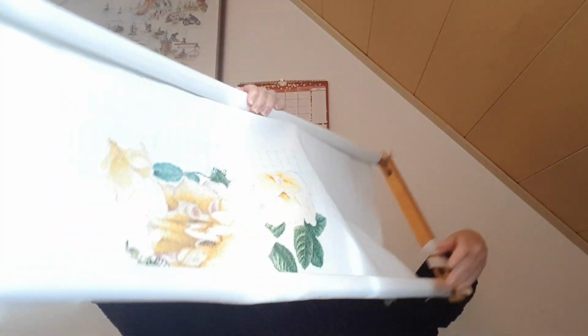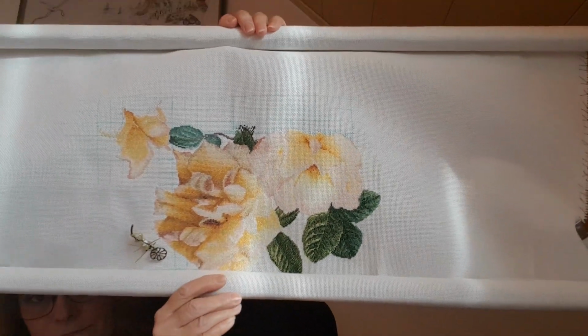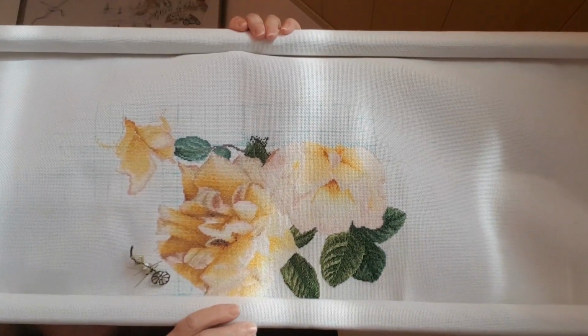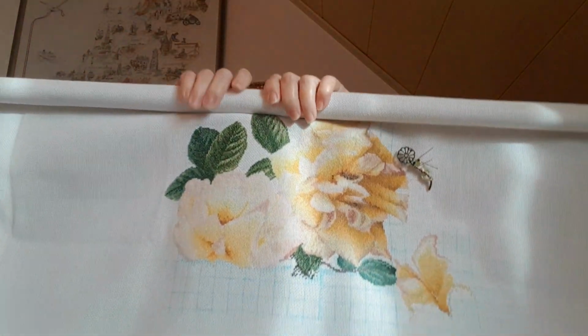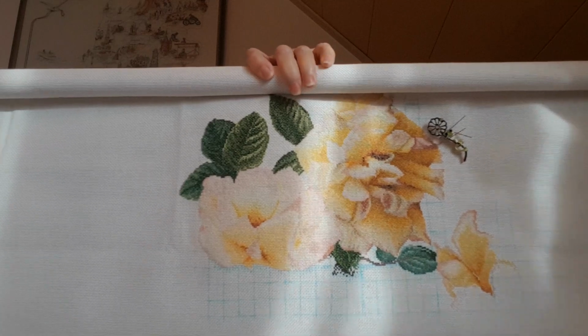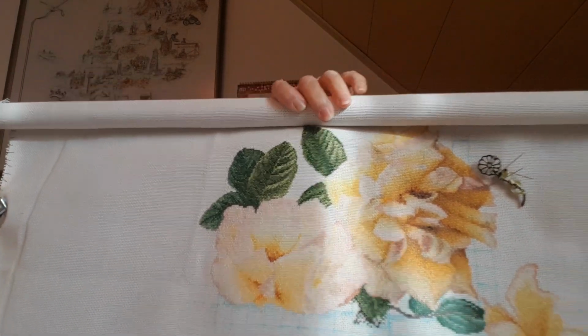This is, ooh, if I can hold it up. There we go. That's what I've got done so far. No. Very clever at getting things up the wrong way around, aren't I? There we are. That's what I've got done so far. So there's quite a bit more to be done, and I wanted to get that done for my mum's birthday in August. So I really need to do a lot of work on that if I'm going to get it done in time.